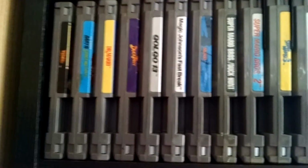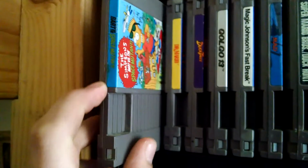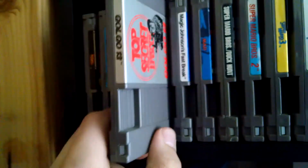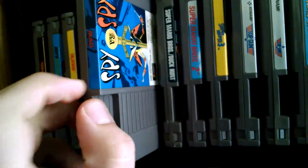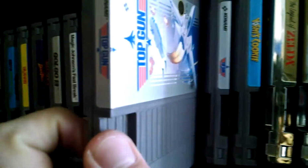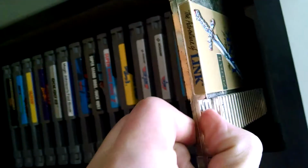Okay, so Game Boy games aside, we got a bunch of NES titles here. We got Back to the Future, The Simpsons, Bart vs. the Space Mutants, Dr. Mario, DuckTales, which is starting to become my favorite NES game, Go-Go 13, Top Secret Episode, Magic Johnson's Fast Break, Mad, Spy vs. Spy, Super Mario Brothers 1, 2, and 3, Top Gun 2, Yoshi's Cookie, Legend of Zelda, which is in the sleeve, Legend of Zelda, and Adventures of Link.